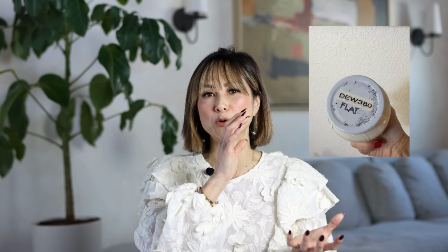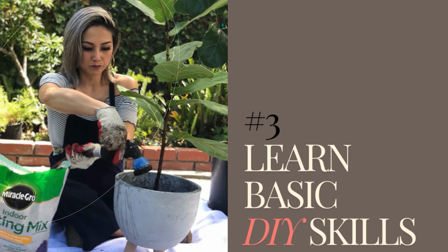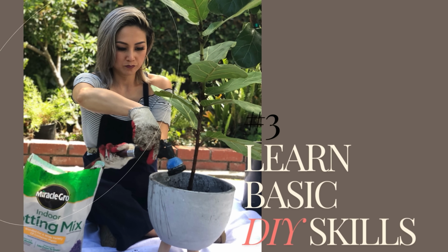I also decant huge gallons of paint into small little plastic bins. It makes these small touch-up jobs so much easier. So not only are you keeping your tools in the house, but you're also keeping mini paint supplies in the house as well. Which leads me to my next habit of every successful homeowner: brush up on your basic DIY skills, because you know there's a YouTube tutorial for that.